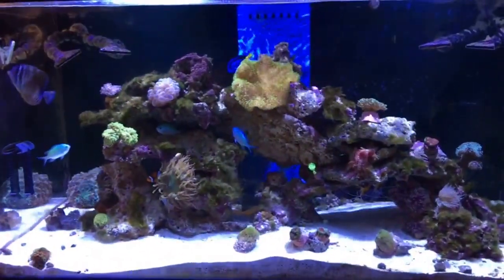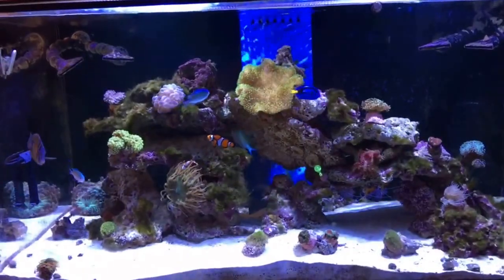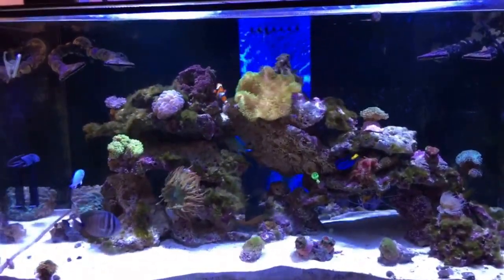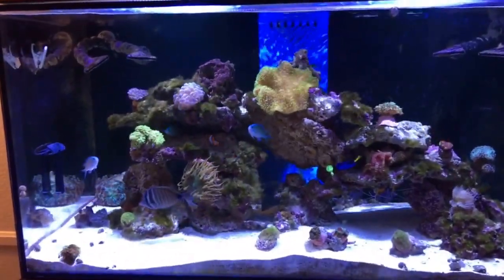The end result was the tank was actually pretty stagnant. So my theory on this hair algae is fish poop and other things just kind of settle down into the rocks, and that's what's caused the growth, because nitrates and phosphates look fine.